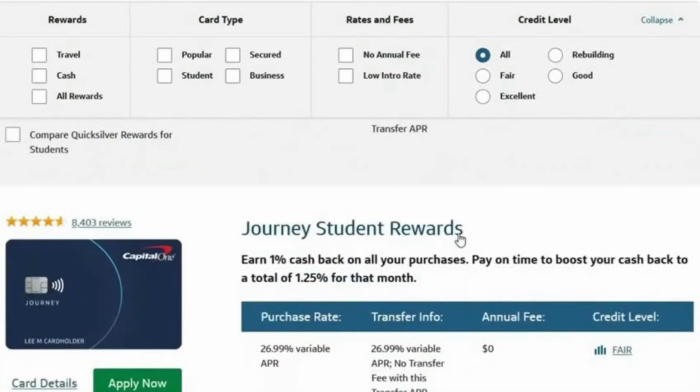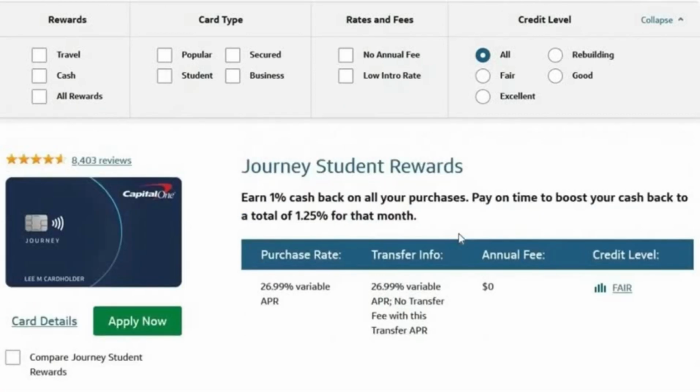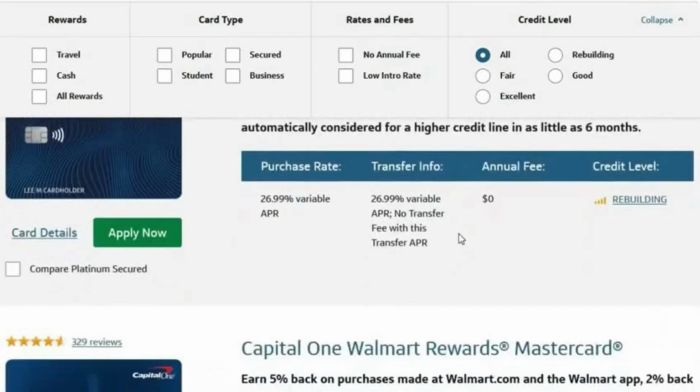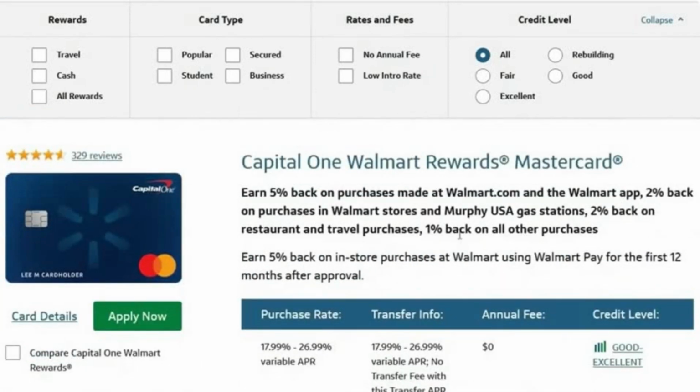Same thing. Journey Student Rewards card. This is the one that most students get. They get the Journey Student Rewards card. And you have the Platinum Secured. And you have the Capital One Walmart Rewards MasterCard. This was for good and excellent credit, but you'll get this one with, like I said, like a 640, 650.